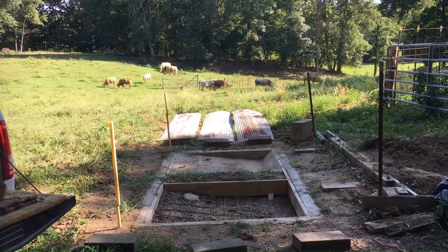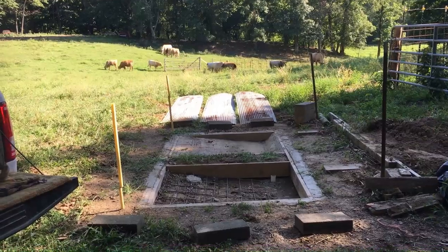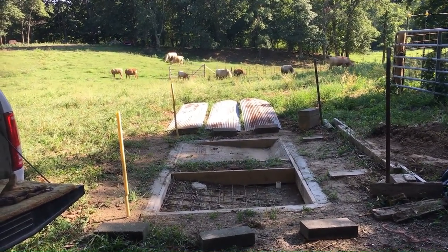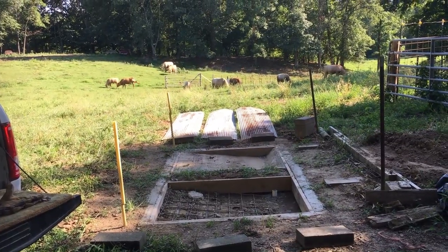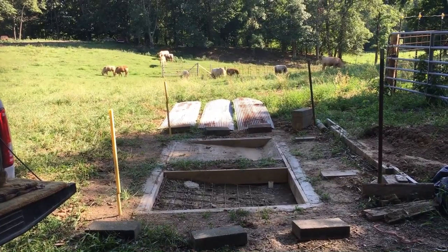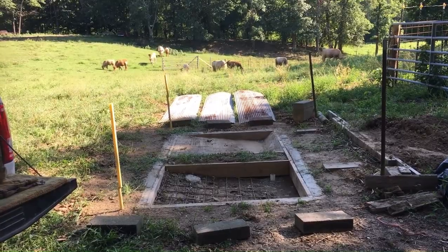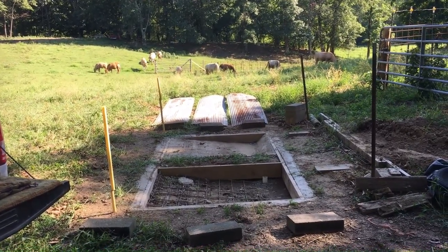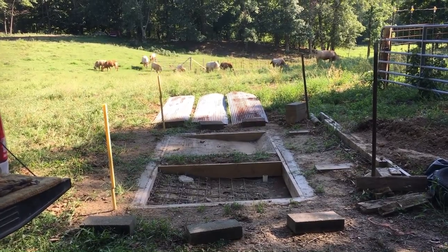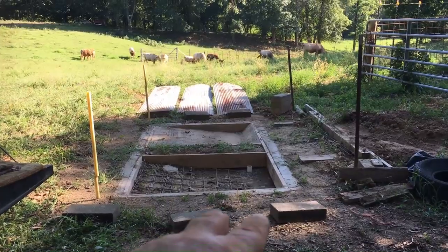Cattle are coming back up that time of day. I guess they have a habit, routine that they follow. Up here in the morning, and they stay cool in the creek during the day, and then they come up here in the evening or late afternoon. Let's get this thing covered up. I'll have three blocks on each end.